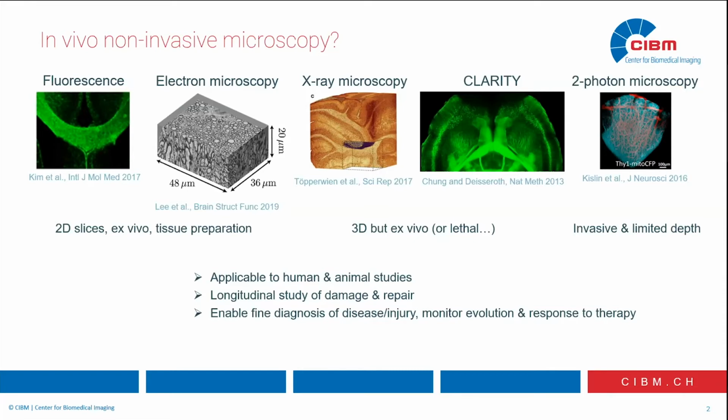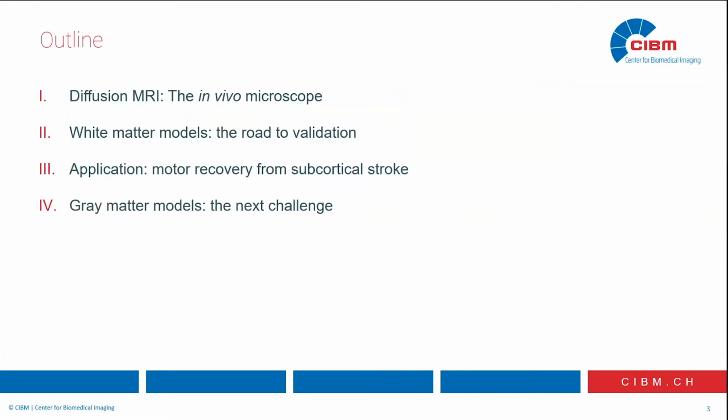And so the answer I hope I can give to you today is that indeed, yes, we can have such a tool by combining diffusion MRI with biophysical modeling. First I will try to explain how we can use diffusion MRI as an in vivo microscope, and then I will present the road to validation that we've traveled to really bring white matter models to a high level of confidence, and how we are now using these white matter models, for example, to study motor recovery from subcortical stroke. And I will wrap up with developing gray matter models, which is really the next challenge for the community. And it's also what my work is really focused on currently.